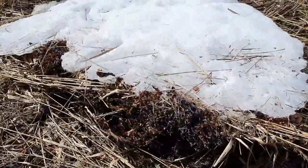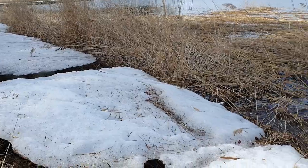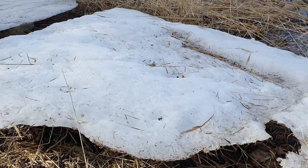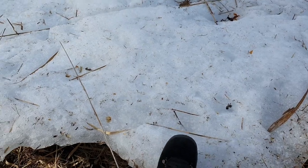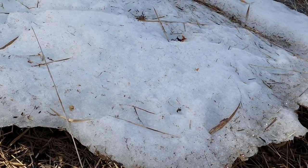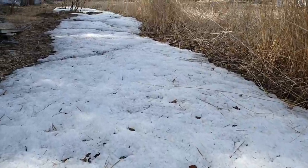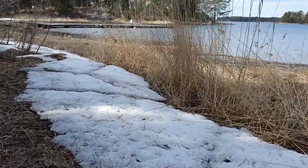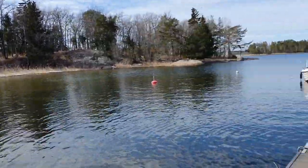So this is the leftover snow from December till the beginning of April. There has been frozen ice. This is so funny. See how the ice looks. It's really thick, guys. Can you imagine that? So this is our neighbor. So happy to be back.